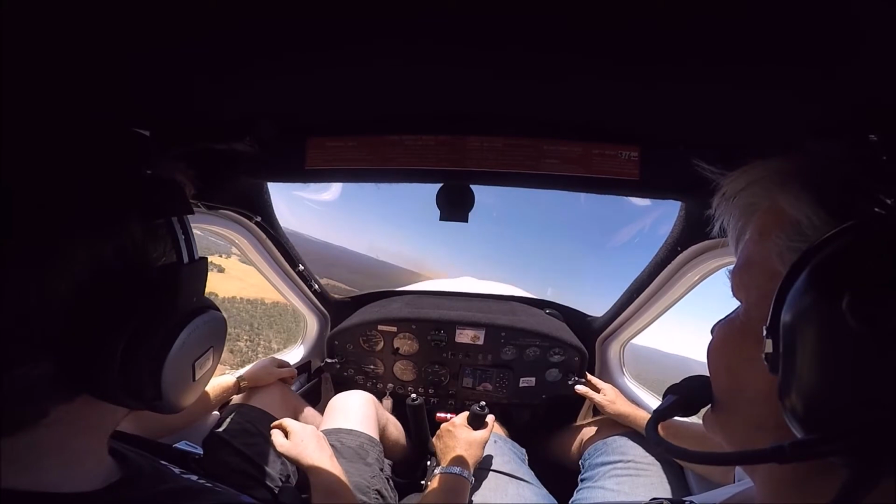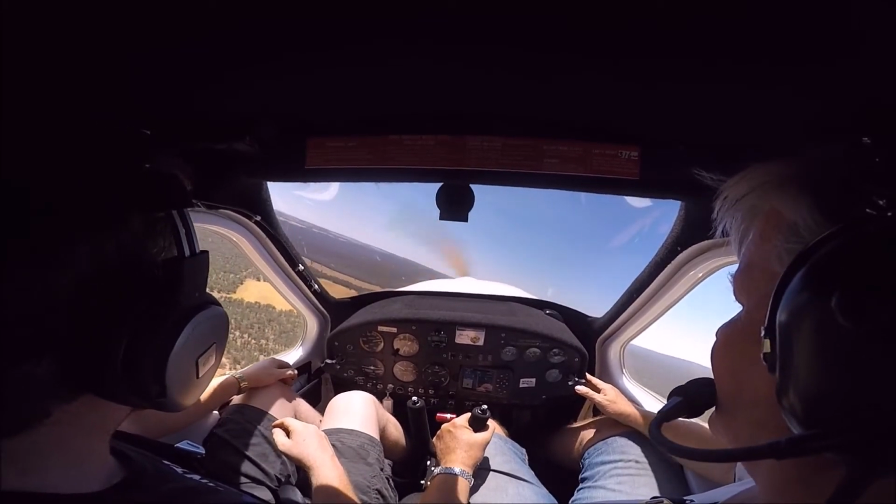Traffic, off on 78 gyrocopter, turning final 09, touch and go, Bindoon.